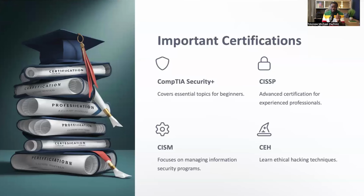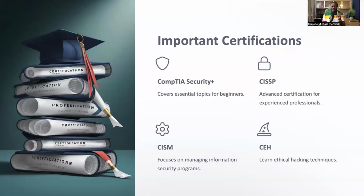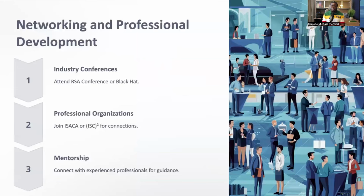Similarly, the Certified Information Security Manager, popularly known as CISM, focuses on managing and governing an organization's information security program. Other certifications like Certified Ethical Hacking can also be beneficial depending on your career goals. These credentials not only improve your resume, but also provide you with the knowledge and skills needed to tackle real-world security challenges. Now, let's talk about the importance of networking and professional development.